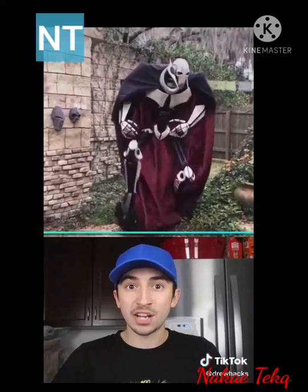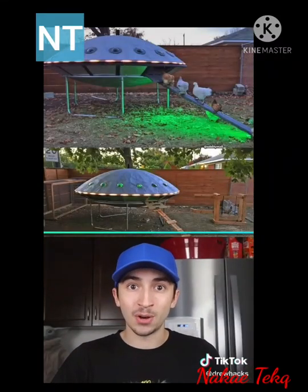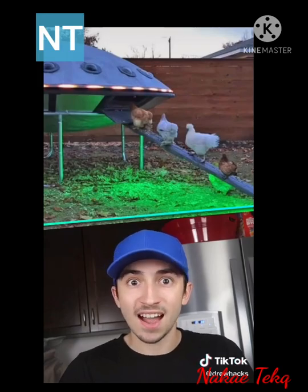Look at this insane General Grievous cosplay someone made. That's crazy impressive. He looks just like the real character from Star Wars. This chicken coop was designed to look like an alien UFO. Or maybe those are just aliens disguised as chickens.